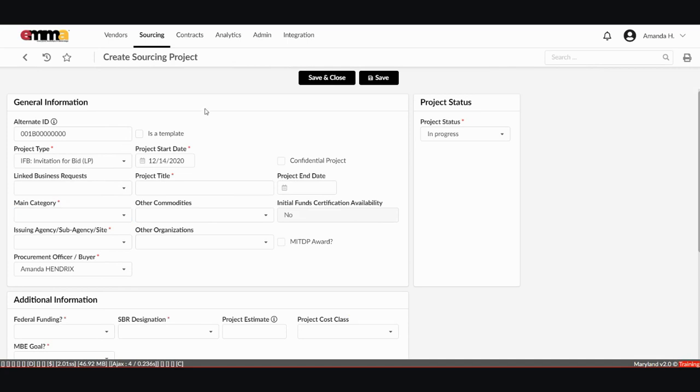The next field is the project start date. This is an asterisk field as well. You click this field to select a date on which to start the project. This is not the advertised date for your solicitation. It is the date that this sourcing project is being created, and it's typically pre-populated, as you can see mine is, with today's date. I would just leave it that way.